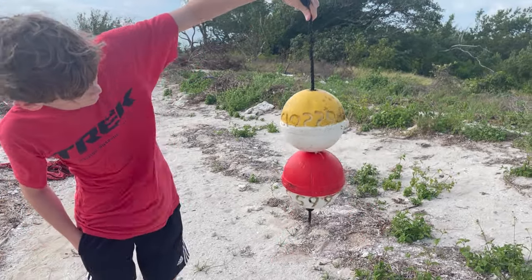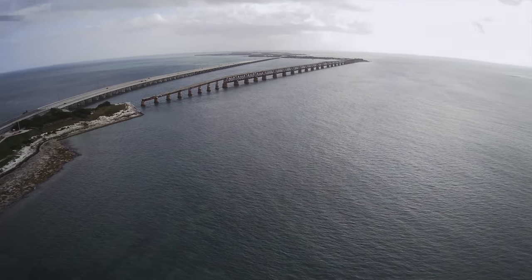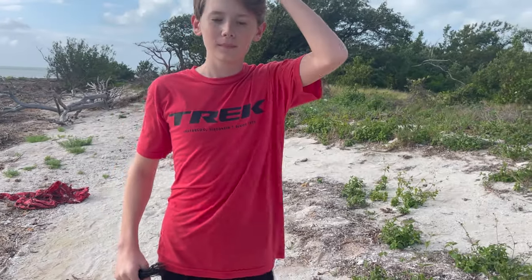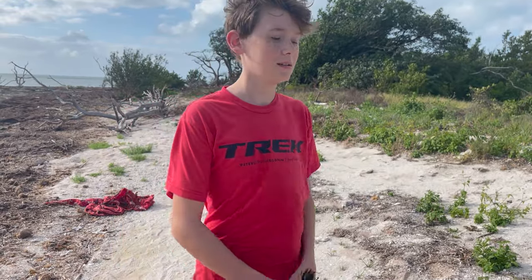So we came down here to try and fly the drone, and I don't know if this was a good area to do it. Honestly, I don't even know if we're supposed to be doing it, so I didn't want to spend too much time hanging out down here. But I've got some great drone footage, and hopefully we'll be able to put that up, and let's get out of here before the rangers come and get us.